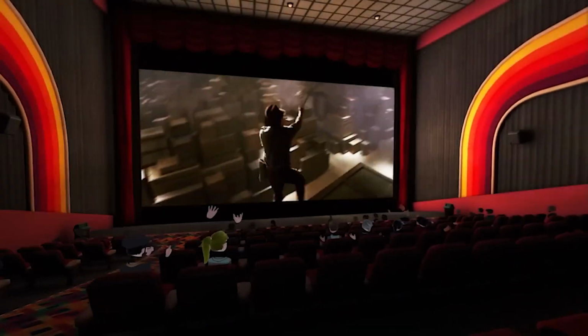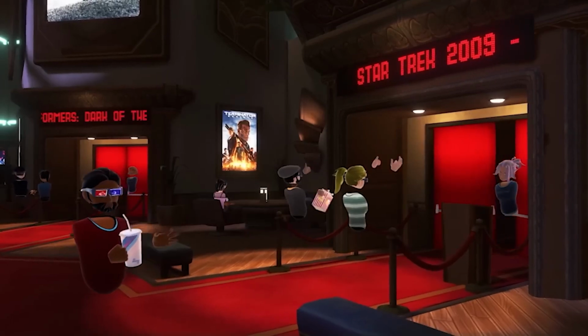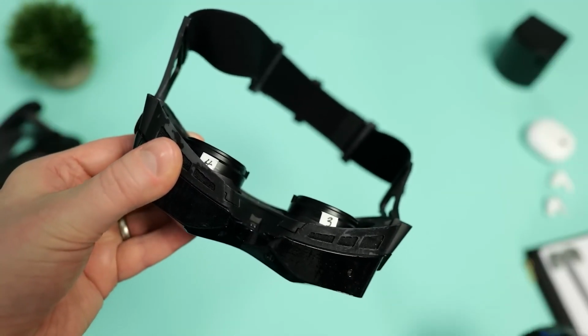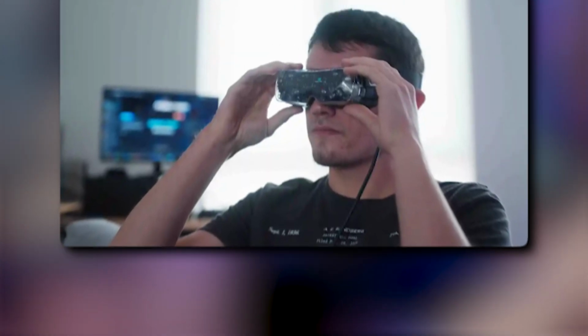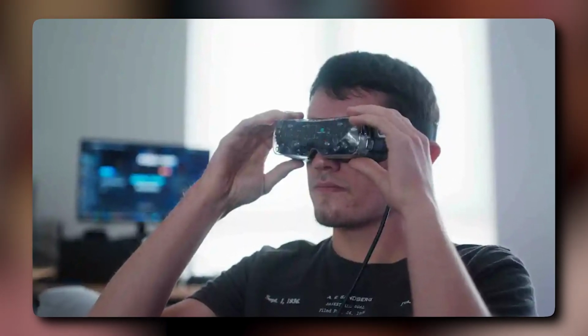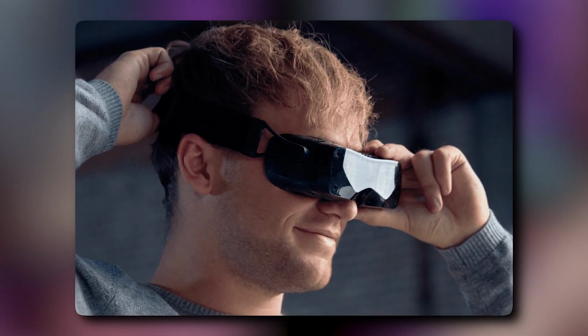Welcome to our video on the Bigscreen Beyond VR headset. This virtual reality headset has been generating a lot of buzz and excitement among VR enthusiasts and gamers alike. With its unique features, it stands out from the competition and promises to take your VR experience to the next level. In this video, we'll take a closer look at the Bigscreen Beyond and discuss its key features that make it one of the most talked about VR headsets on the market today.